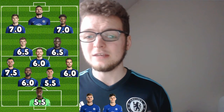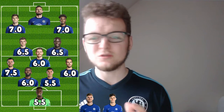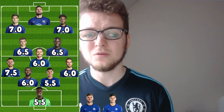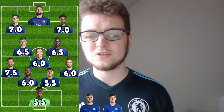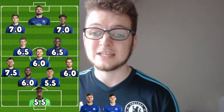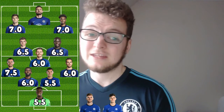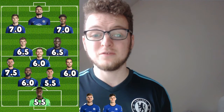Hudson-Odoi was a bit different. He delivered some nice balls into the box, but he was also switching play very well. I think he got 100% accuracy out of his long balls, switching from side to side, controlling the play. He had a very good shot, which was saved by Martinez, who is obviously a great goalkeeper. And on another day he might have had a goal. So Hudson-Odoi, I think, performed very well.